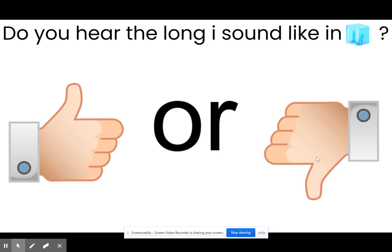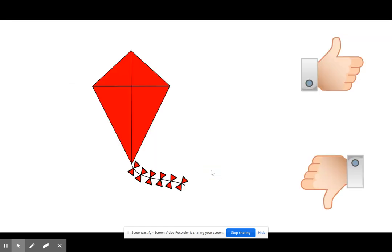So here is your first picture and your first word. So it's the word kite. Kite. So if you hear the I sound like in ice, kite, you're going to give a thumbs up. If you don't hear the I sound like in ice, you're going to give a thumbs down. So go ahead and hold up your thumb either up or down.